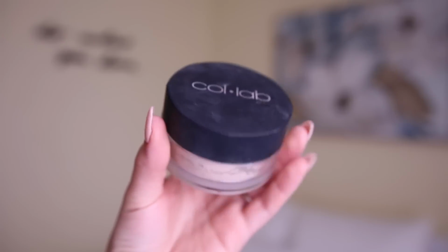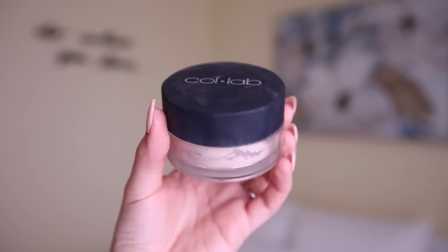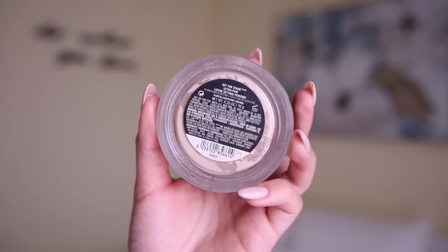Okay, let's talk about some translucent powders. So you already know my collab Set the Stage loose powder is my holy grail. This is like my favorite powder in my entire collection. I could throw out all of my powders and just use this one and be good to go. It's so smoothing. It literally makes your skin look soft, airbrushed, and porcelain.